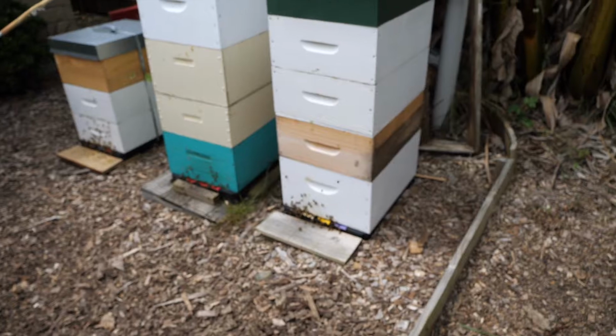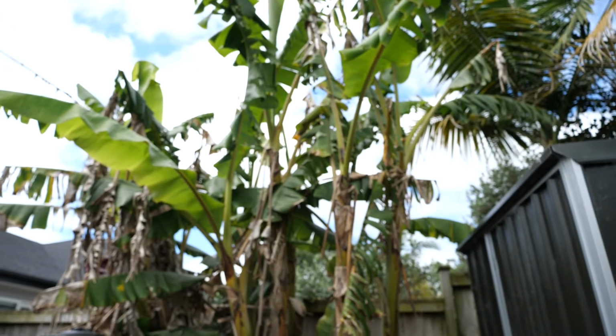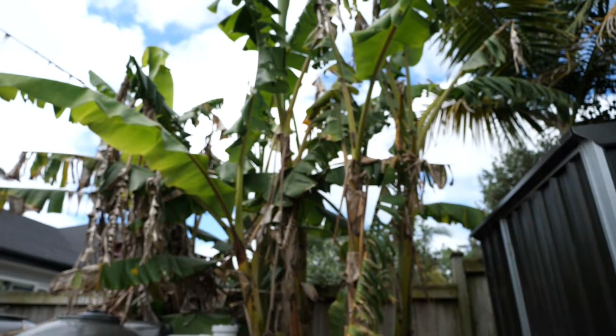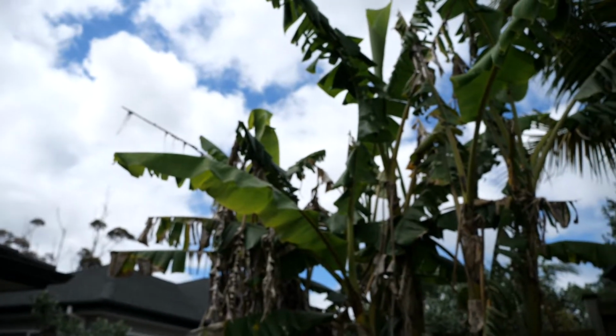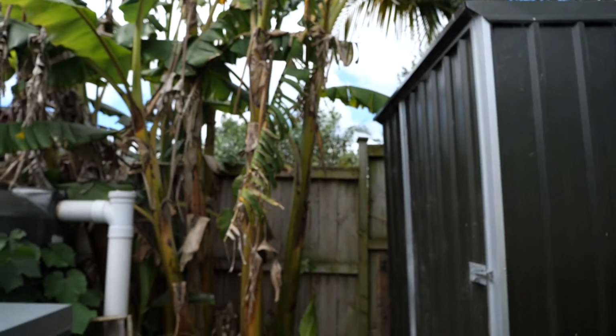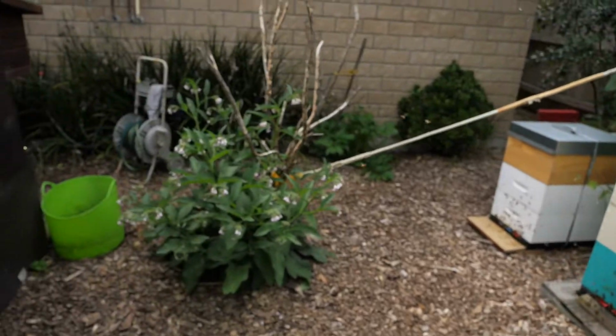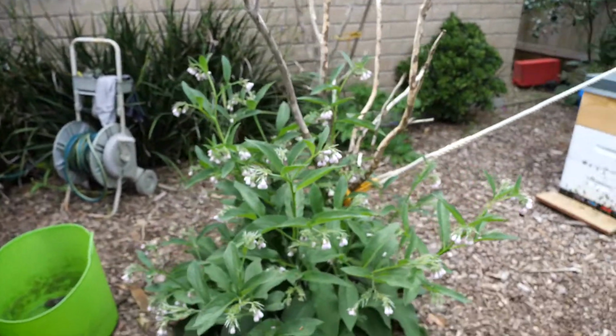And today's job is to sort the banana patch, which has been half culled because it's pushing the fence down, unfortunately. So there's very old banana in there that needs to come down. And I will take you across the garden and try not to get you sick. We're going to go through the bees' flight path, which is not too bad.